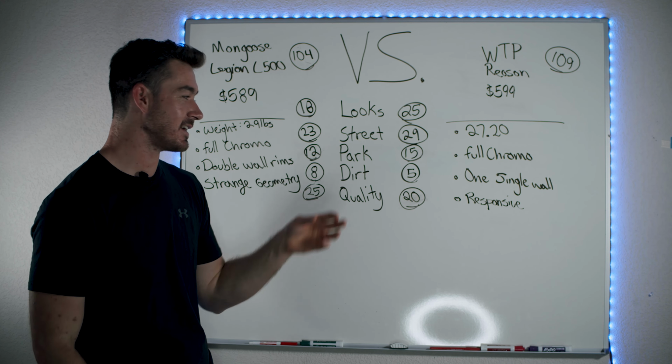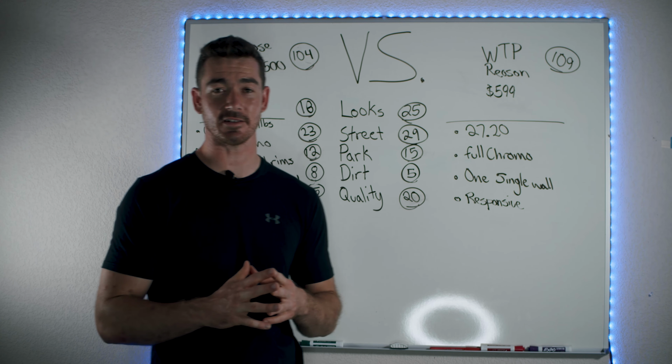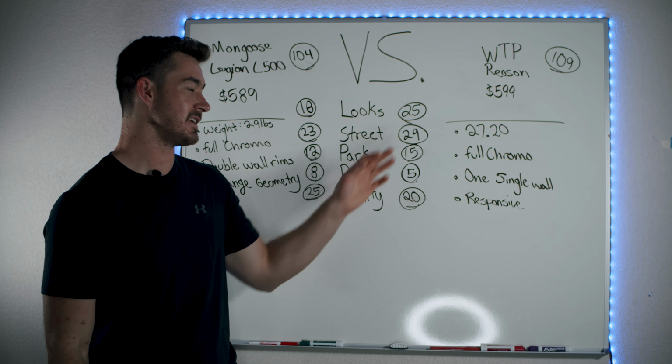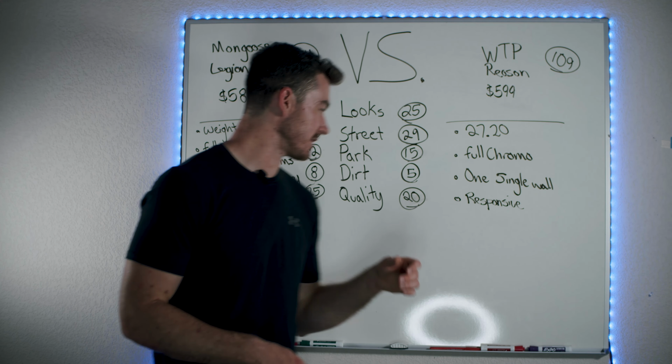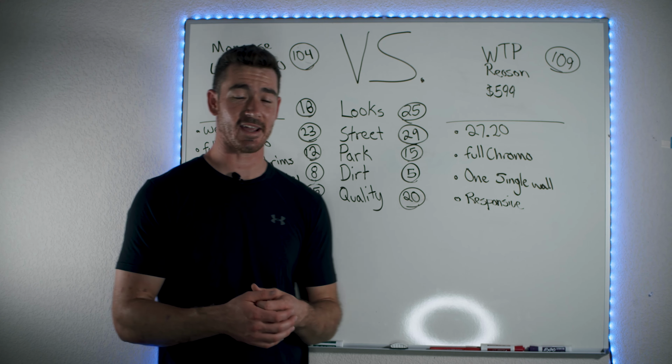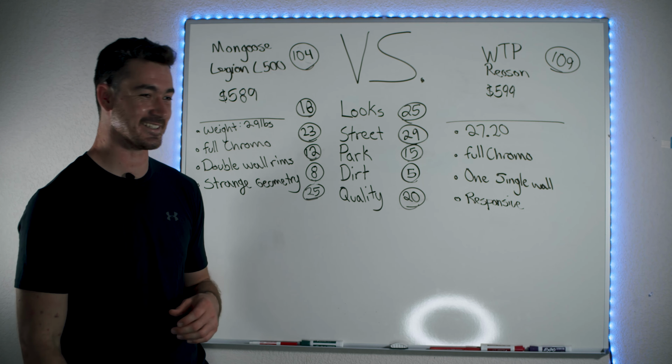But the geometry on it is so responsive. That chainstay is very responsive. The head tube angle is a little steeper than most. So you could rip around and do that responsive park riding, whereas the Legion has a pretty chunky back end that's going to make spins significantly harder than the Reason does.